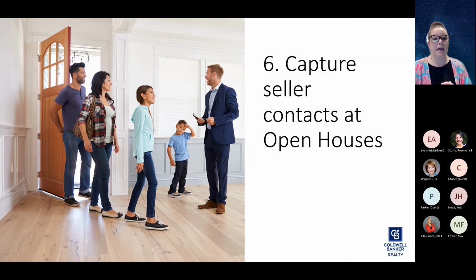Number 6, capture seller contacts at open houses. This is really important. Open houses are awesome. And as a new agent, when I'm talking to my new agents, I always encourage them to try to sit an open house for a seasoned agent, or someone that has a property they're going to hold an open house on, because this is a great way to meet people that are actively in the market searching for homes.